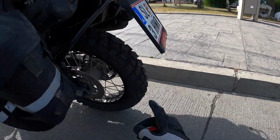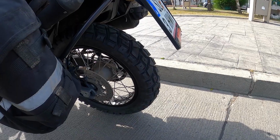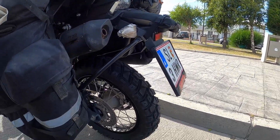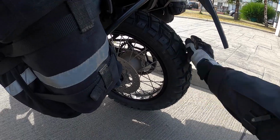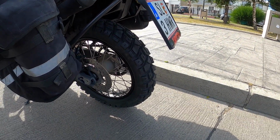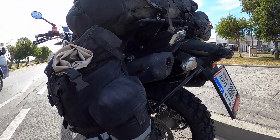Look at that, got a new back tire. It's a Heidenau now. The last one just did 6,000 kilometers. It was very soft. It was the Continental TKC 80, and this is the Heidenau K60 Scout. People say they run for at least 10,000 kilometers, and the last one did 6,000. So yeah, looking forward to that.